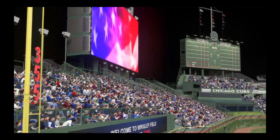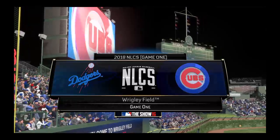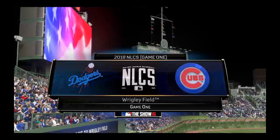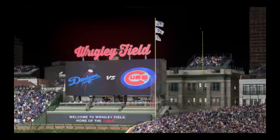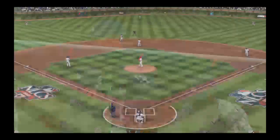To call the atmosphere here charging it a disservice. It is positively electric in this place as we get you set for postseason baseball on the show. It's Game 1 of the National League Championship Series. Back now live as we count down to the start of Game 1.